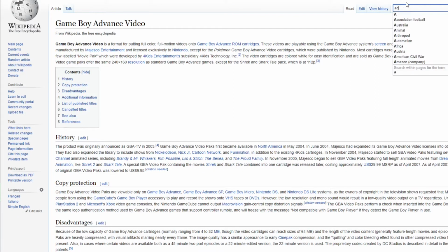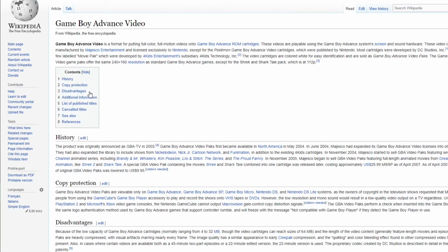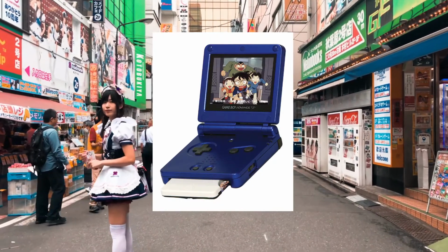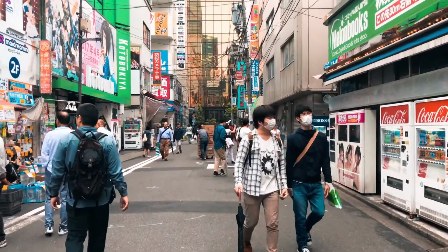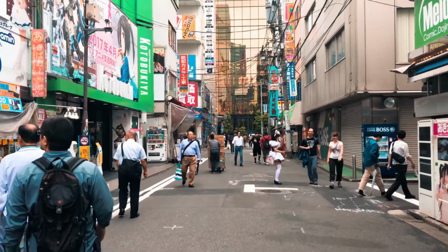Instead, they had their own system of playing videos in the Game Boy Advance. This technology is apparently so unheard of in the West, unlike for the Western Game Boy Advance cartridges, Wikipedia doesn't even have an article for the Japanese counterparts. In Japan, in 2003, AIM3 created their own system for playing videos on the Game Boy Advance, a whole year before the Game Boy Advance cartridges in the West were released. This system is called Advance Video, which admittedly has a name very similar to Game Boy Advance Video.